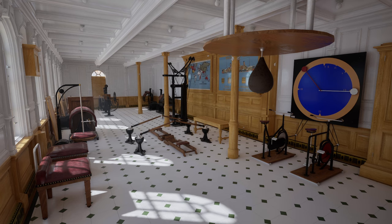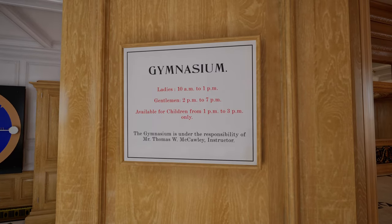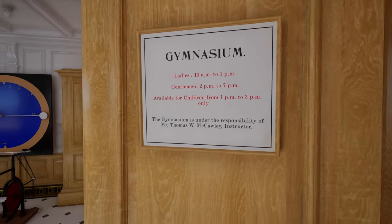So, it says here that the gym was open to women from 9 a.m. to noon, and men could only use it from 2 p.m. to 6 p.m. But if we look at the door, the times are slightly different. 10 till 1, 2 till 7, and children from 1 till 3 only. Interesting that there is an overlap between the gentlemen and the children.